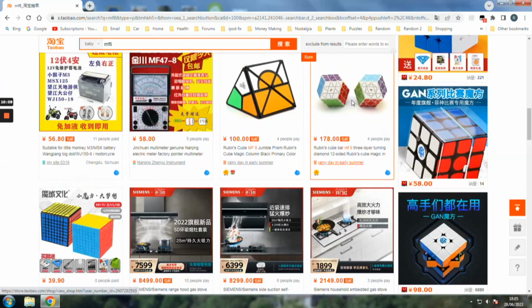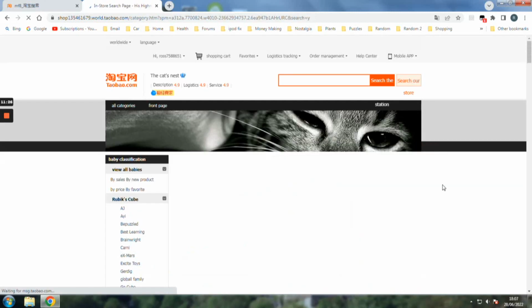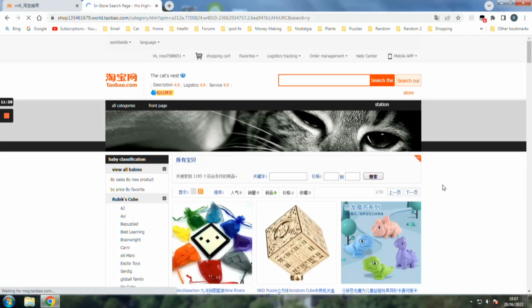Rainy day in early summer. Yeah, I think this guy's shop has a lot of interesting puzzles in it. Okay, view all babies, we'll click on that. It basically means view all products. It's actually been a very long time since I've browsed stores on Taobao for puzzles, because you know it's very rare that I buy puzzles now.